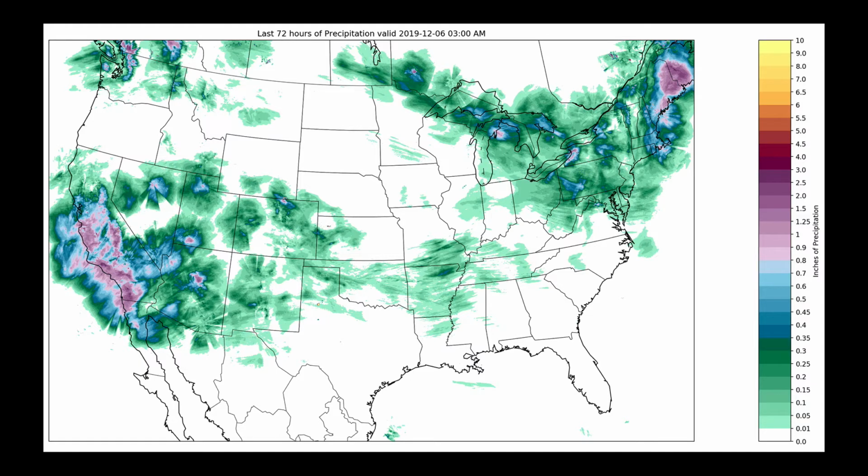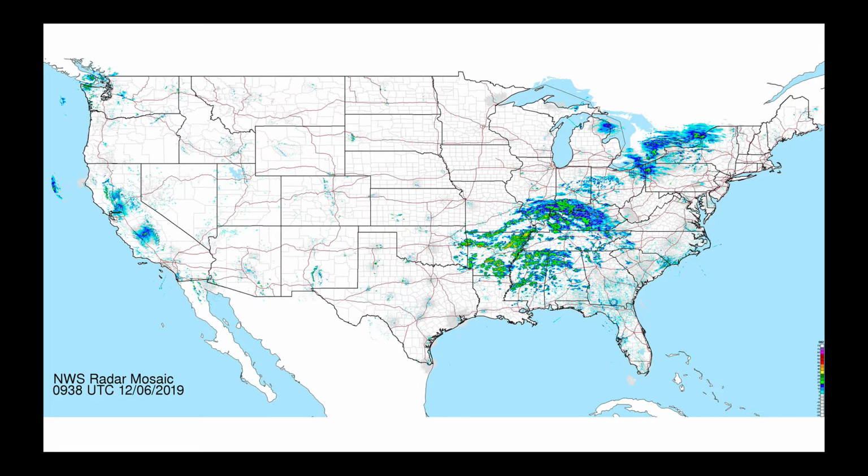Well, we start off here looking at the last 3 days of total accumulated precipitation, and as anticipated, the little shortwave that came out of the Four Corners area has moved across parts of Texas and Oklahoma and is now sitting over parts of Missouri, Arkansas, and this section of the Mississippi River. And as we look right now, this is where the rain is early this morning.